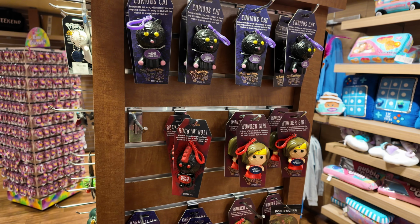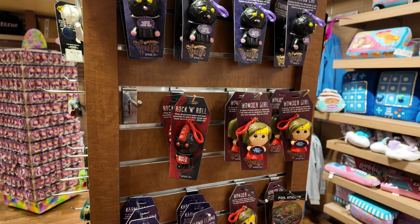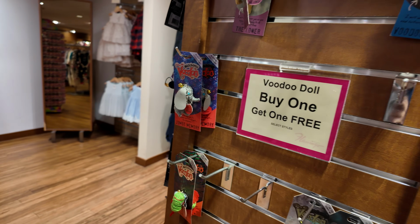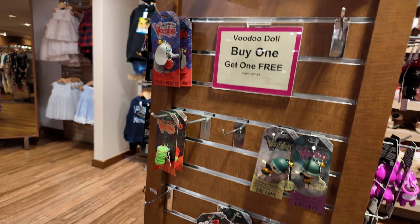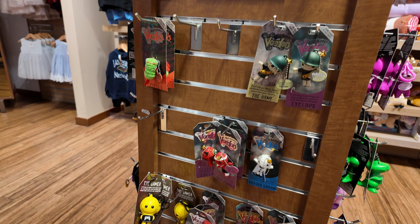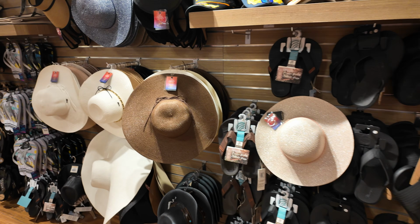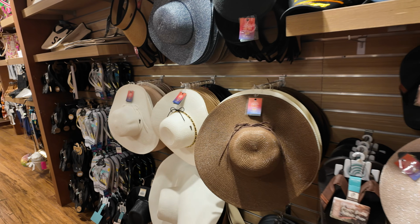Oh, they got these voodoos right here. They're bag clips. Buy one voodoo doll, get one for free. And more of the same over here on this side. Over here on this side, they got, for the ladies, their pool attire.